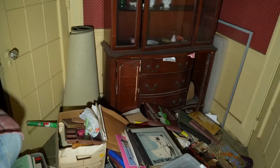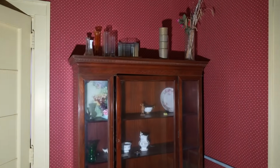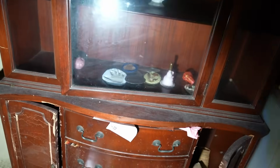Whoa. And I want to say, guys, check out this drawer right here. It's got all the items still in there for the most part. It's been a little bit ravaged through. Oh, there was more. There was more? Oh, yeah, it was packed. Oh, man. Somebody went and removed all this stuff.